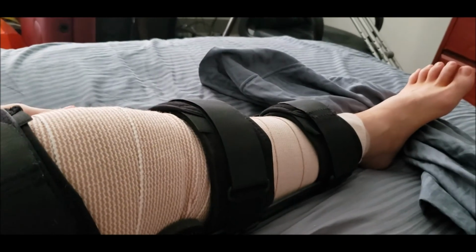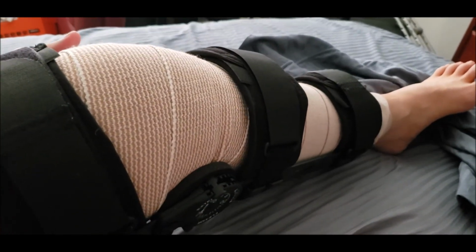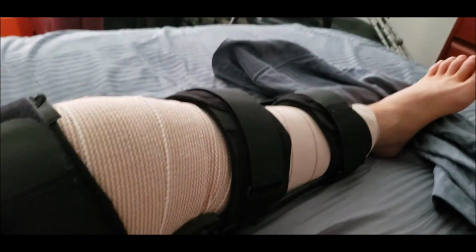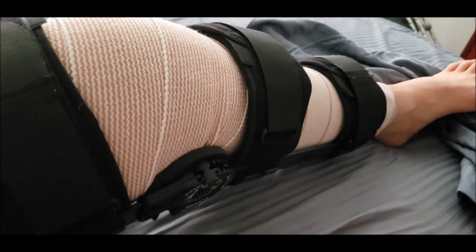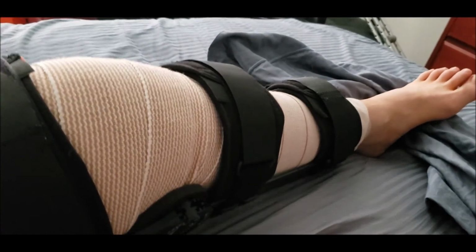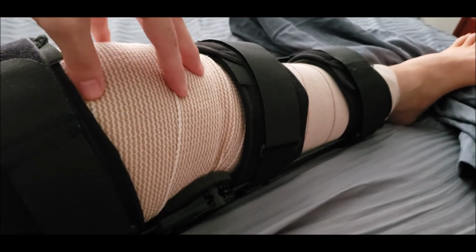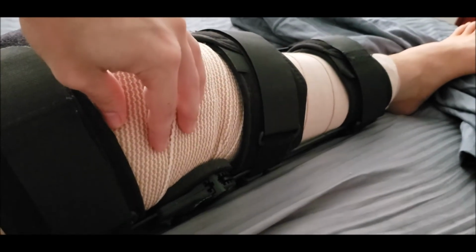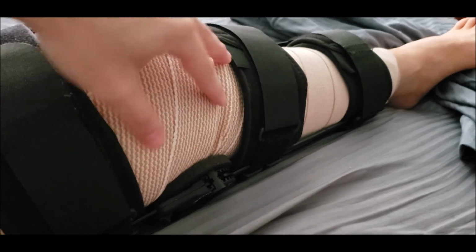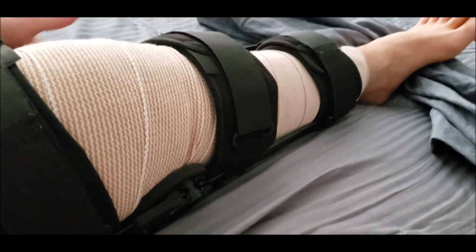Okay. And yes, my room is very messy right now. But I'm getting more motion than I was yesterday. Getting used to some motion. And some of this is restricted just because the wraps are so tight. I'm able to tolerate some pressure on here now. There's a lot of soreness here and even down into my calf area. Some of that I think is from blood pooling.